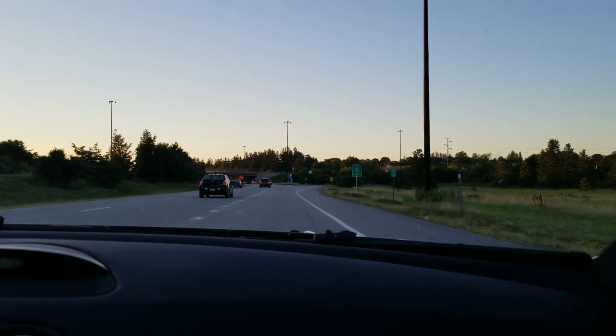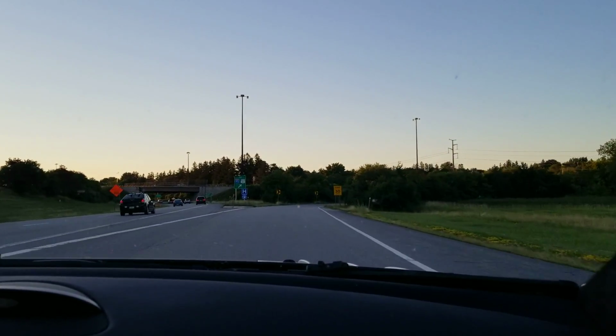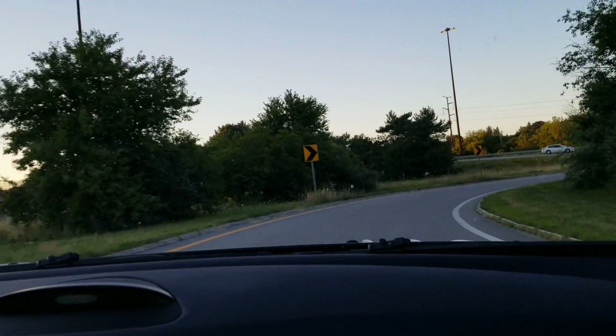Have you ever gone through a tunnel and just floored it? Yes. It's the greatest sound in the world. I know. I've seen videos of Lamborghini owners doing that all the time.